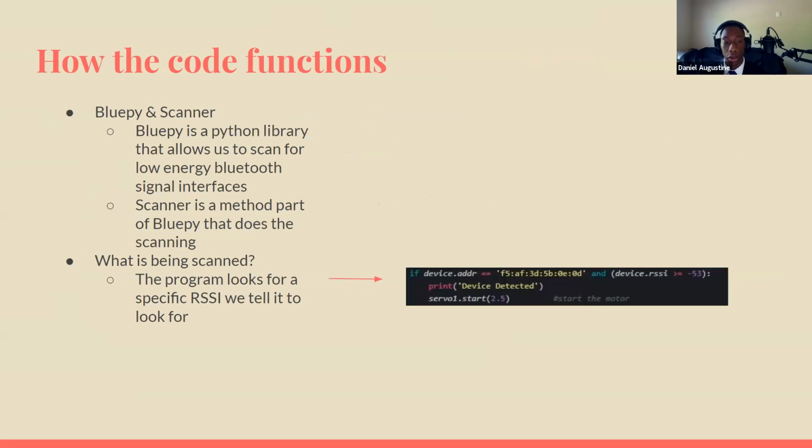So pretty much how the code works, we use this specific library called BluePy. This is pretty much what allows us to scan and retrieve that MAC address that I was previously talking about that is emitted by the Bluetooth Low Energy signal. So it's a library that allows us to scan for Bluetooth Low Energy signals, and the main part is the scanner, which is what allows us to retrieve that MAC address.